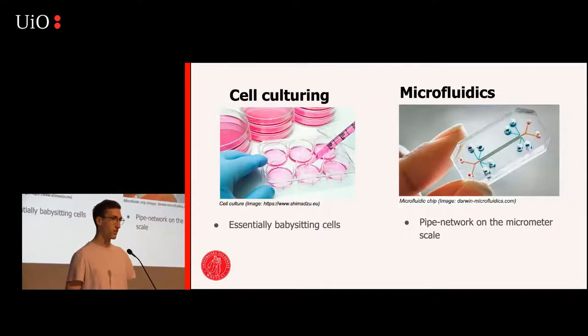Right. If you're anything like I was before I started this project, then you'll likely have never heard of cell culturing or microfluidics, right? So cell culturing is the idea that when you have a batch of cells, you want to continuously reuse them. So what you have to do is make sure they're well fed, and that they're not overcrowded. So essentially, it's like babysitting cells, right? But the benefit of working with cells is that if they misbehave, you can just get a new batch.